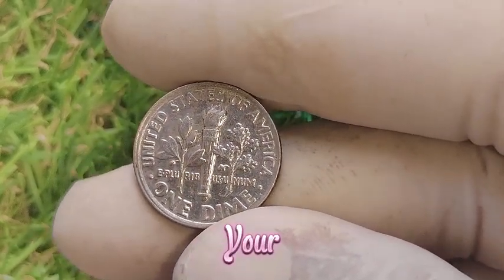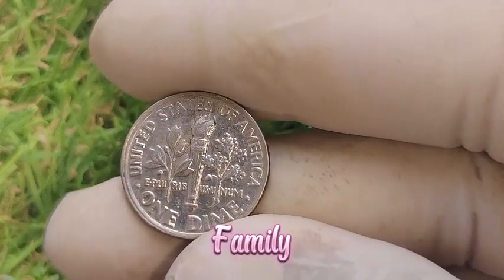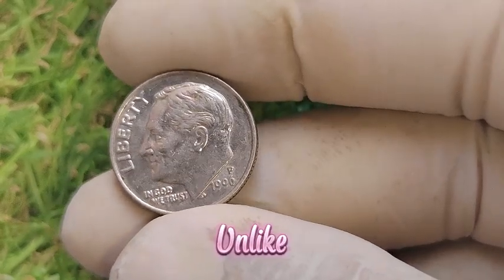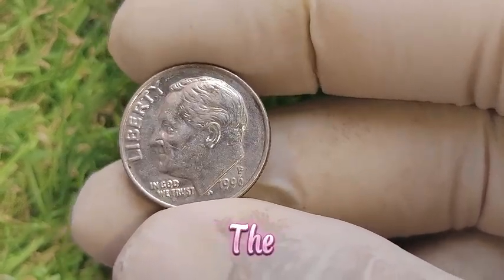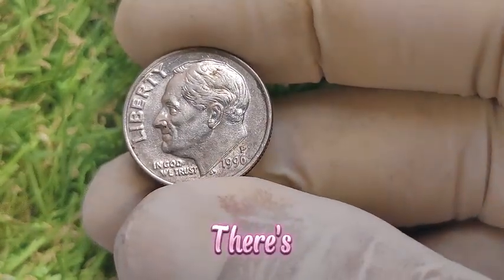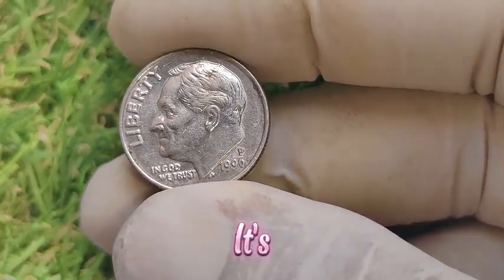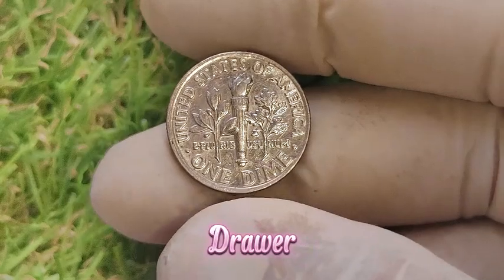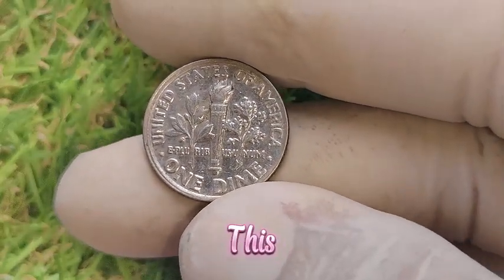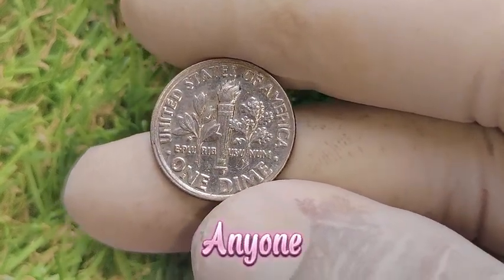Imagine finding one like that in your drawer, in a forgotten roll of dimes, or in an old coin jar passed down from a family member. What makes this even more amazing is that these coins are still out there. Unlike older rare coins from the 1800s, the 1990P Roosevelt dime is relatively young in the coin world. That means there's still a real chance that one of these valuable versions is waiting to be discovered. Maybe it's hidden in a piggy bank, sitting in a cashier's drawer, or quietly resting inside a roll of coins from your local bank. That's what makes this coin so exciting. It's not just a piece of history, it's a treasure hunt that anyone can join.